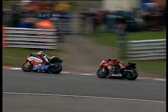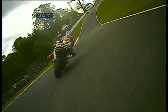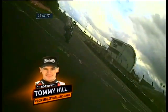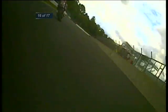Lavia just knows he can pass anyone on the brakes. He's very confident, just pulls out to the right side, squeezes them on the brakes. Can you listen to that Yamaha scream? Yeah, it sounds great.